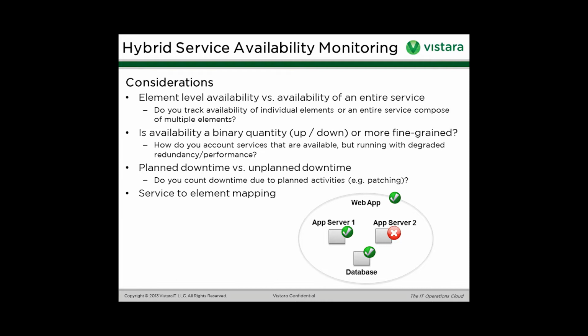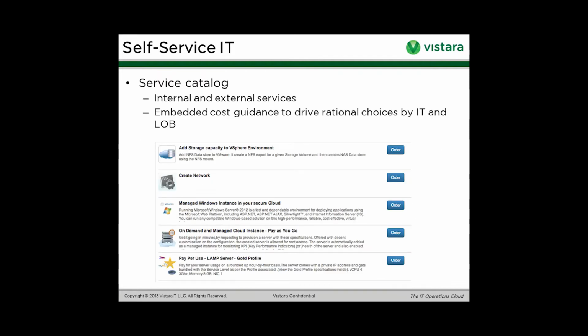To make all of this possible, you need to be able to map services to the elements that support them so that when problems occur, IT can efficiently troubleshoot them. Then you need to be able to provision this list of services and offer that list of services to your internal and external customers in a unified service catalog. The service catalog should only show the services to a given user that user is authorized to see. So obviously there'll be a different level of permission for an internal IT administrator versus an external customer. And that service catalog needs to provide guidance about cost to drive rational choices, both by IT and by line of business executives.